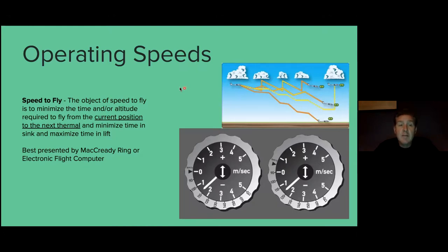So we typically represent optimum speed to fly through a theory called McCready theory. McCready was a scientist in the early days of sailplane racing, probably the 70s and into the 80s. He was able to devise a mathematical formula that basically said, if you expect a climb rate of, in this case, half a meter a second, we need to fly a slightly higher speed. And he developed something called the McCready ring.